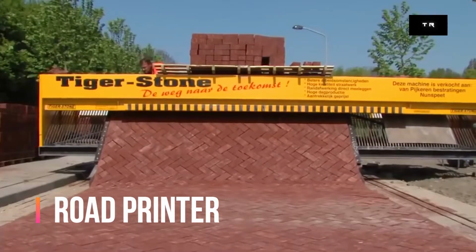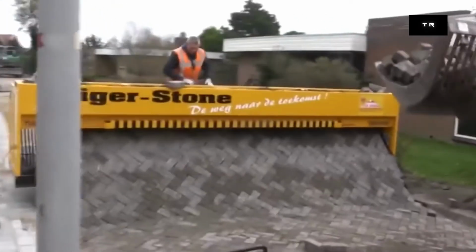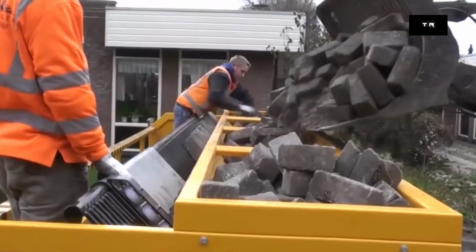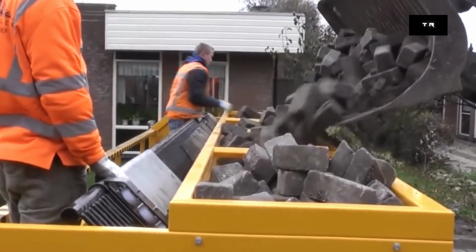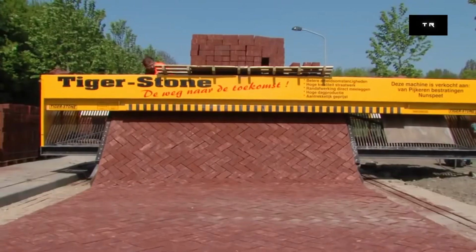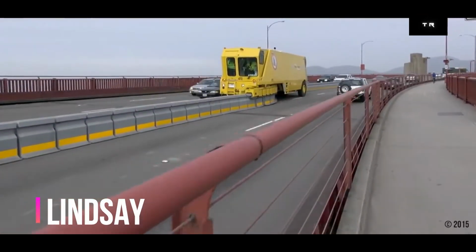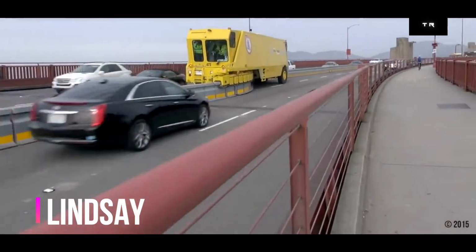Road Printer. The road printer is a machine with which you can repave the entire street with a width of 1 to 6 meters, optionally expandable, in one go. The edge finish can be laid immediately. The advantage of this is that the road worker does not have to get down on his knees afterwards to work on everything.